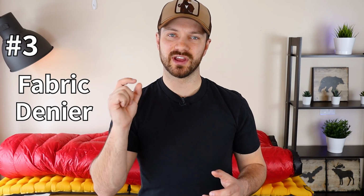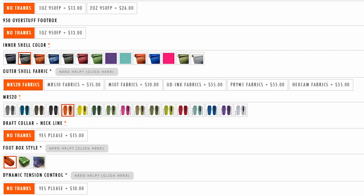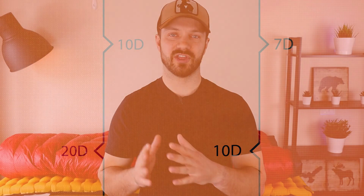The next option to consider is denier, and denier is how thick the fibers or individual threads that make up the fabric are. The most common denier is 10 denier and 20 denier, but Enlightened Equipment also offers an ultralight 7 denier fabric. Something to keep in mind with denier is that generally the thicker denier fabrics like the 20D are less air permeable than the fabrics like 10 or 7D.